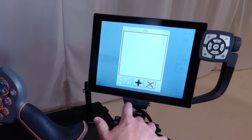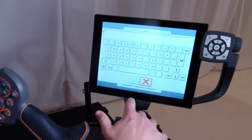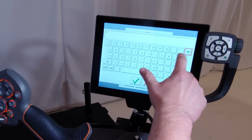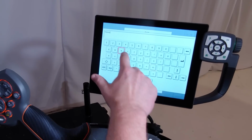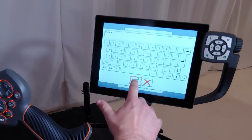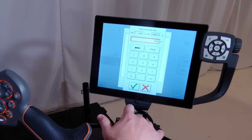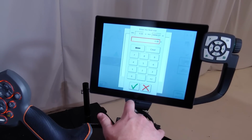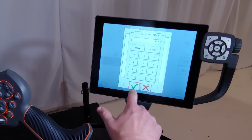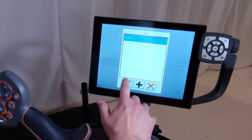To add the field, select the plus sign. For this example, we will use Home 40 for our field name. Once entered, select the green check. Next, the field size icon or box will appear to enter the size of the field. For this example, we will use 40 acres. Now that our field has been entered, select the green check.